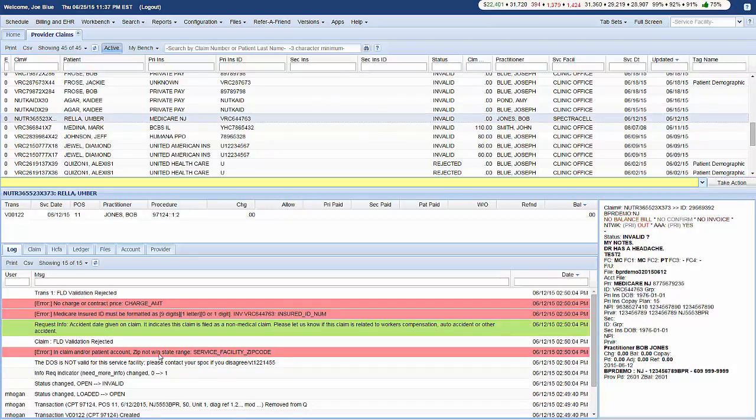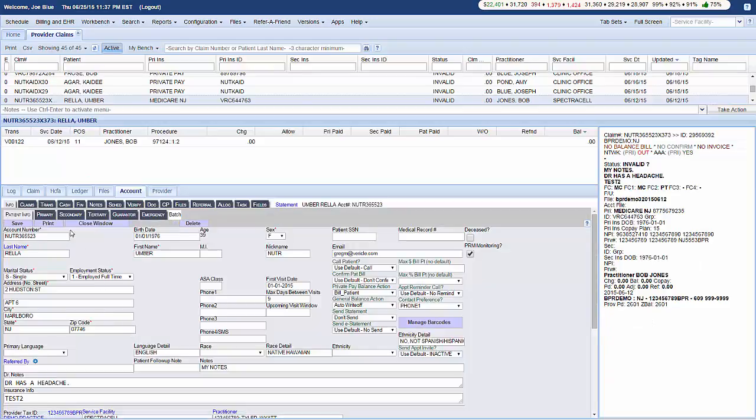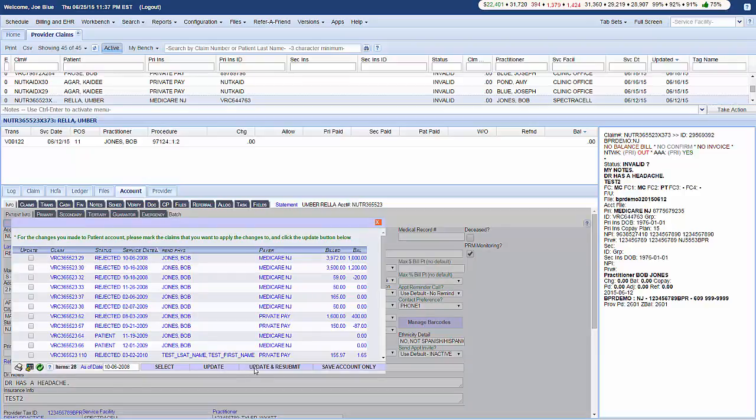An example here would be if a charge amount is missing, or if the service facility zip code was missing. The claim is not going to go to the insurance company without that information because it's simply going to get denied. Also, down here you can see again a full audit trail of every person, the username, and what they did on the account or this actual claim. From the claim you can go into the account, update the information, and then when it's saved, it gives the practice the option to pick what claim to update and resubmit it right from the workbench.